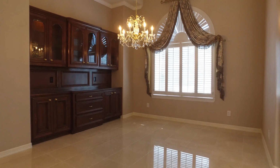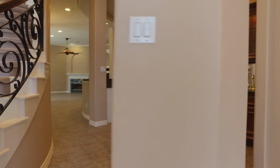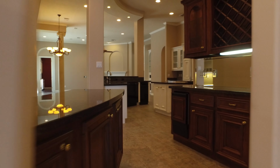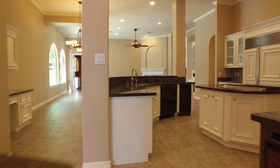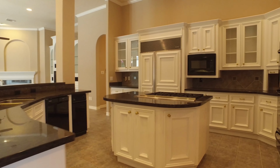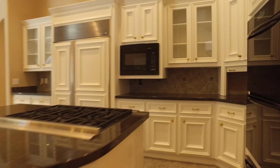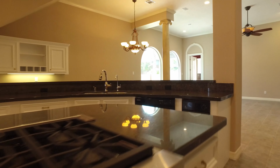The floor plan and layout of this home was carefully thought out, making it so convenient for entertaining, very easy to move around, lots of space, and tons of upgrades. It's very popular to have an abundance of natural light pour in. After all, sunshine gives you vitamin D.